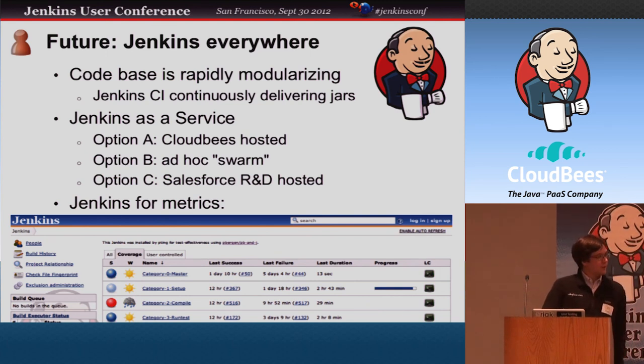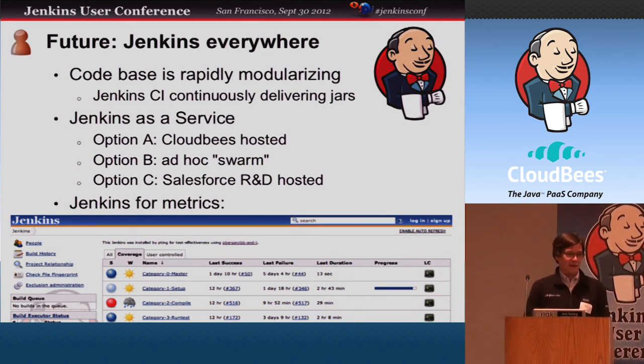A question about your option C. Yeah. Yeah, that would be a thing where you had to keep adding to it, so it wouldn't be elastic, and maybe you'd end up back with another cloud solution.